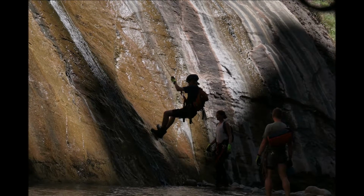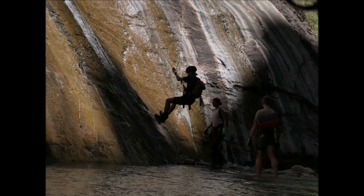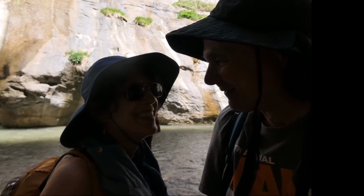And here he is at the bottom. There were four of them, and they had hiked and rappelled down to this point from way above. Here's a selfie of Amy and me at our turnaround point.